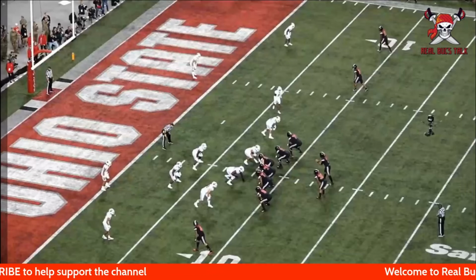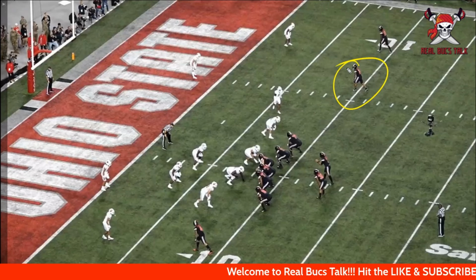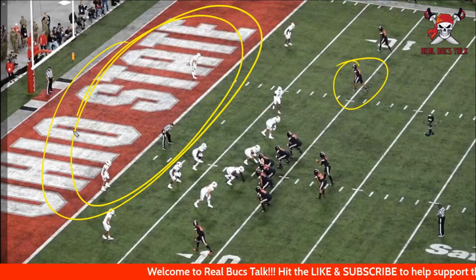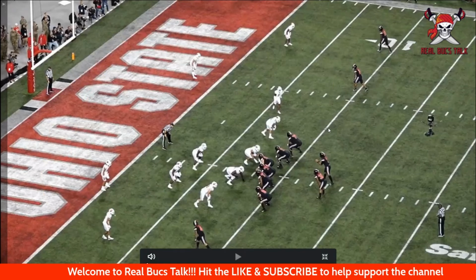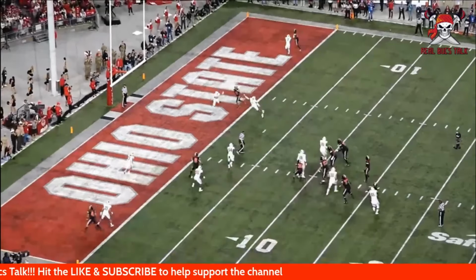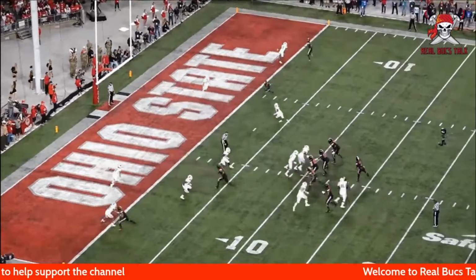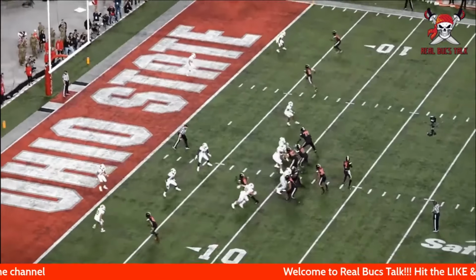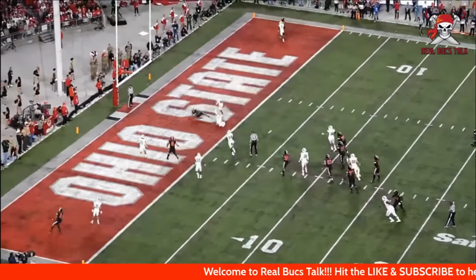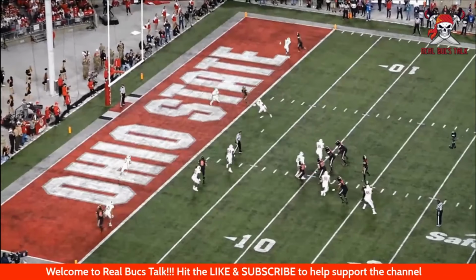In today's video, we have a very awesome video to show you guys, and that is talking about Emeka Egbuka and also just talk about his ability inside the red zone. And we're going to kind of compare that with Chris Godwin, the Buccaneers receiver, as well. So it's just really cool to see Emeka win in so many different ways inside the red zone, but you can see it right here. His ability to make tough catches and use his hands is very evident.